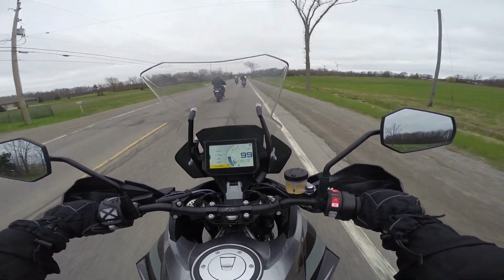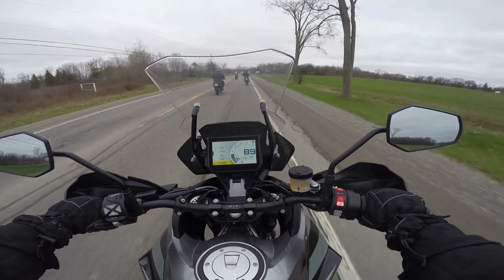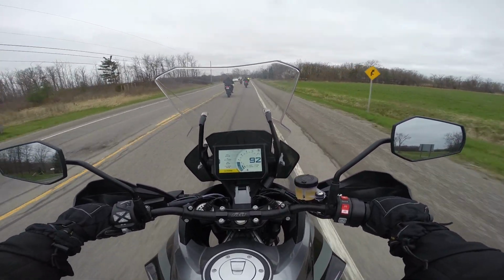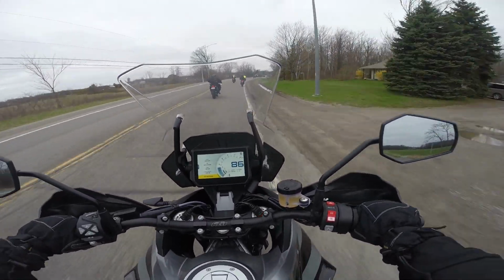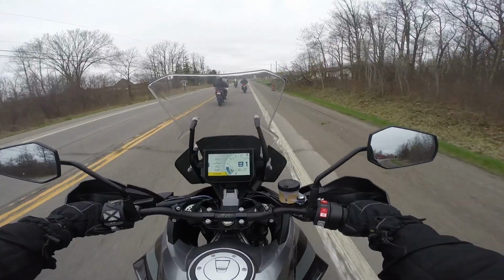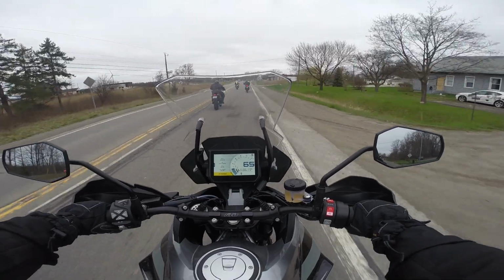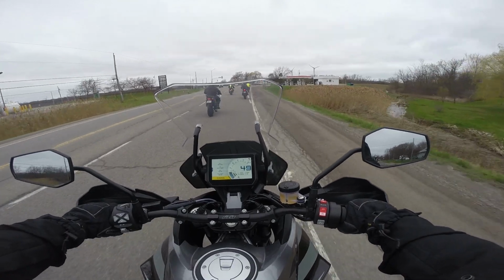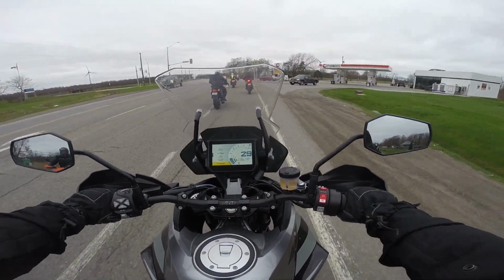So, full disclosure, I also recently rode the 1290 Super Adventure R, the off-road version of this bike with the 21-inch front wheel and the knobbies. And I lost that footage. So, unfortunately, I won't be able to bring you that ride, but what I can do is give you guys my impression and a comparison of these two bikes head to head, because that one is still fresh in my memory. Wow, there's really no engine braking on this bike. That's my impression of the other one.